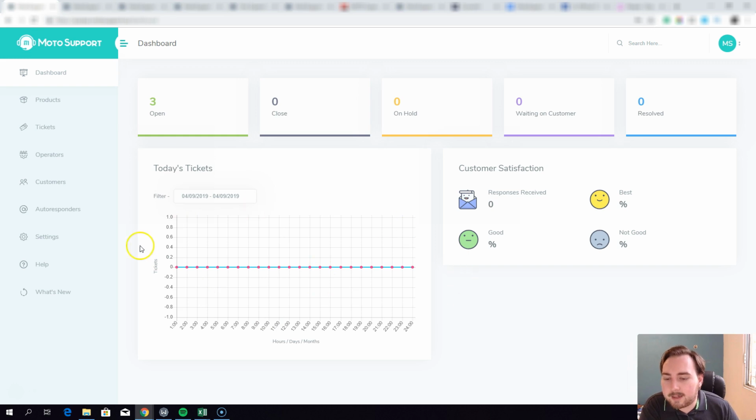Now you'll see here today's tickets, so you can see the number of tickets coming in by the hours, so you can see exactly how many this is going. Now of course this is just a demo site, so there's not much activity going on. In fact, all the activity I have to create to make things happen. But obviously, depending on how busy your business is, then of course you would see stuff coming in here over this particular timeline.